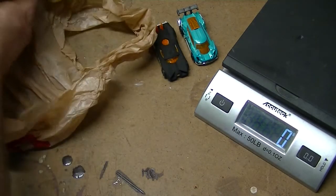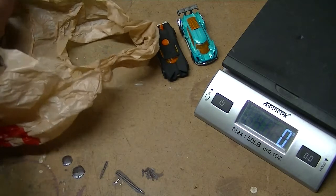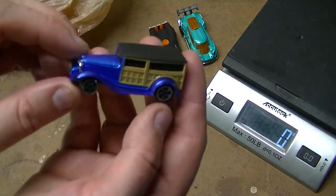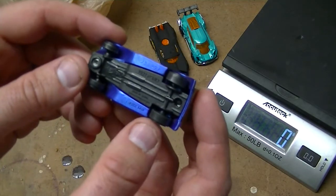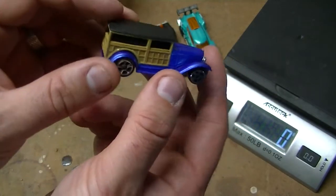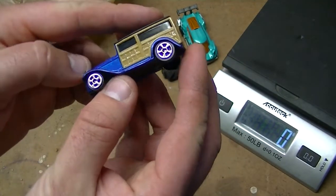So let's see what's in this bag. Be very careful unrolling these. Is there a car in here somewhere? Ah, there's one right there. Oh, nice. It's a little Woody wagon. Wow, this thing is incredibly light. The Wild Woody for KVP, and that's a 32 Ford.